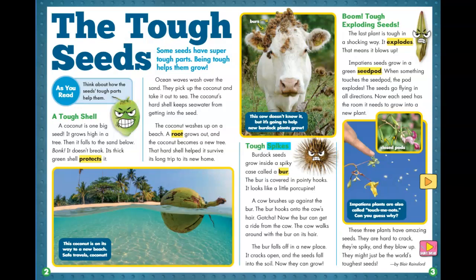Tough spikes. Burdock seeds grow inside a spiky case called a burr. The burr is covered in pointy hooks. It looks like a porcupine. A cow brushes up against the burr. The burr hooks onto the cow's hair. Gotcha! Now the burr can get a ride from the cow.